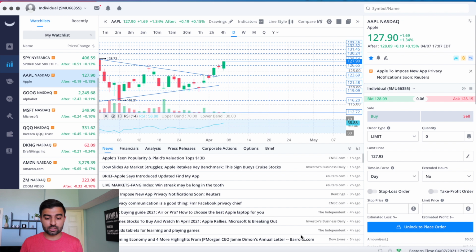So another nice little green day for Apple. We're up $1.69 on the day, which is 1.34%. We got as high as $127.90 towards closing, and in the after hours we are at $128.09. So great green day for Apple. We're starting to push up to the point where my covered call is actually breached, but I'm happy because the underlying value of my shares has gone up more than the downside of the calls that I've sold. So I'll talk about that towards the end.